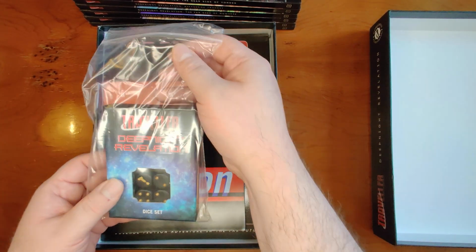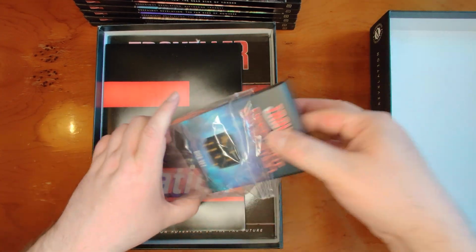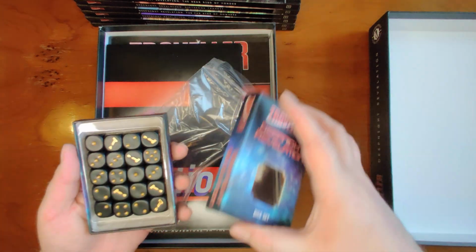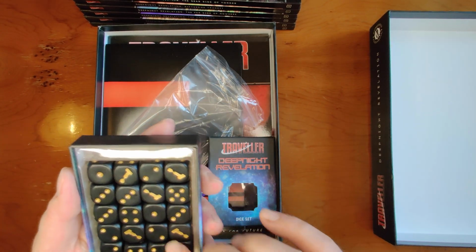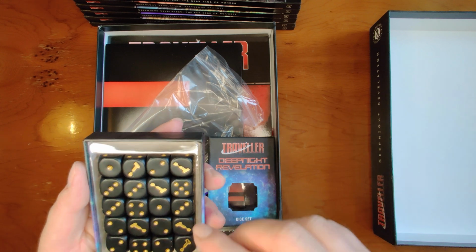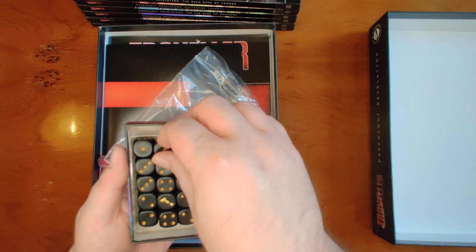The bundle also came with the Deepnight Revelation special dice. Now, Traveller uses only D6, and there's 20 D6s in here, so this is really all you would ever need for a group. And as you can see, they've got this lovely black and gold. This one's got a little bit of paint missing, that's all right. And instead of a 6, you have a representation of the Deepnight Revelation itself.